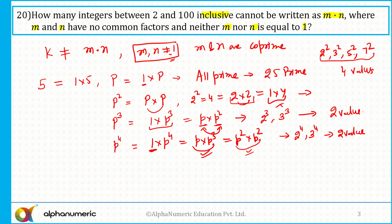Both 2 raised to power 4 and 3 raised to power 4 are less than 100. Then the number of the form p raised to power 5. So p raised to power 5 can only be 2 raised to power 5, which is 32. So there is one value in this form.